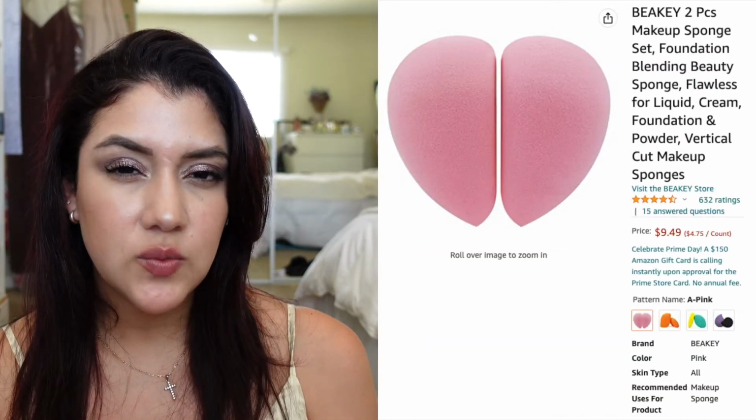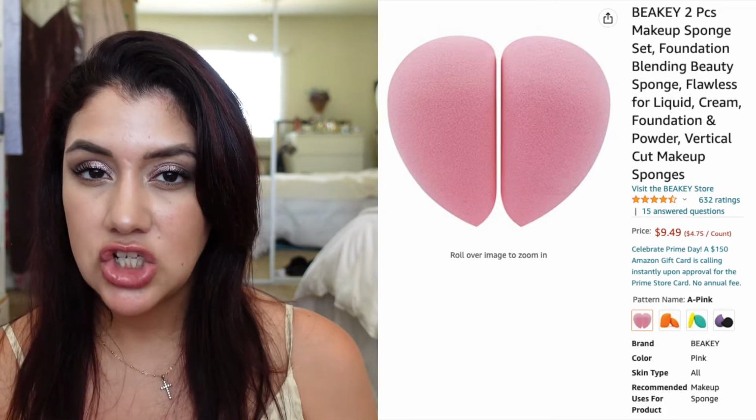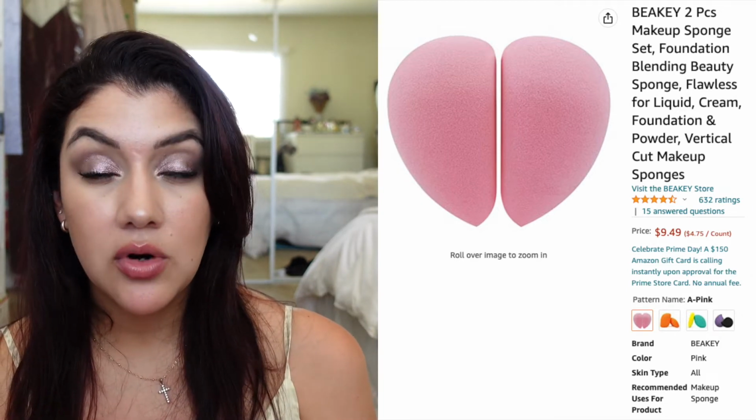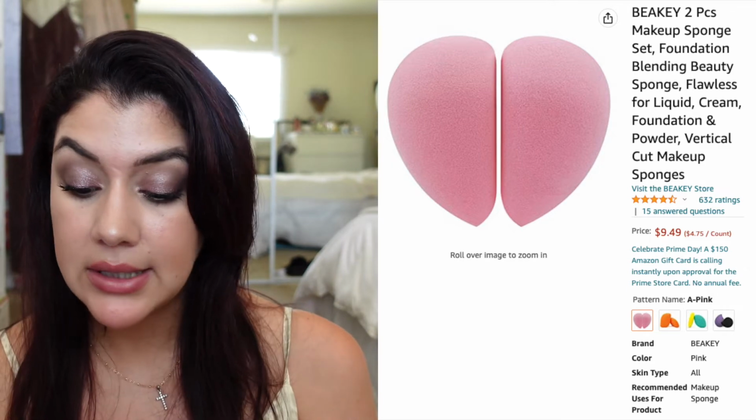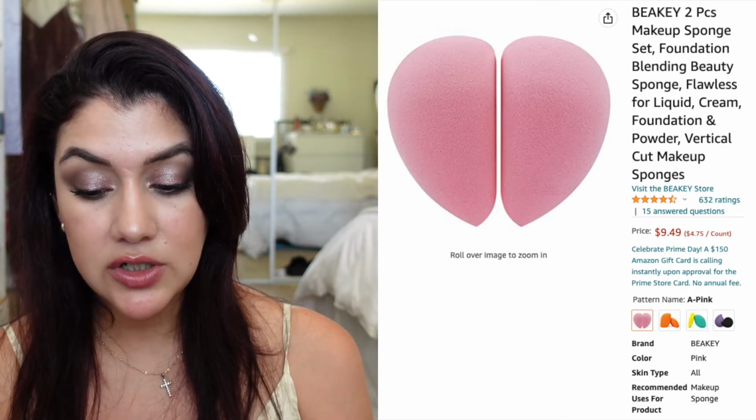The next product is from the brand Beakey, and I actually just recently bought these from a recommendation that Taylor Wynn did. She was talking about these sponges, saying that they were one of the best ones that she tried, so I was curious and I bought a pack. It comes with two, and they retail for about $10. They do go in and out of stock, so I would recommend you keep checking back on the link that I'm going to put below.